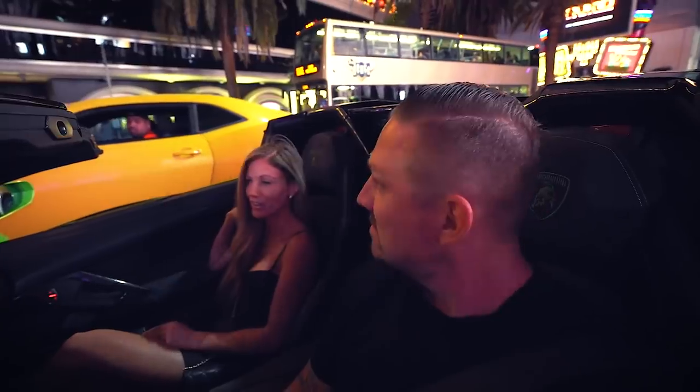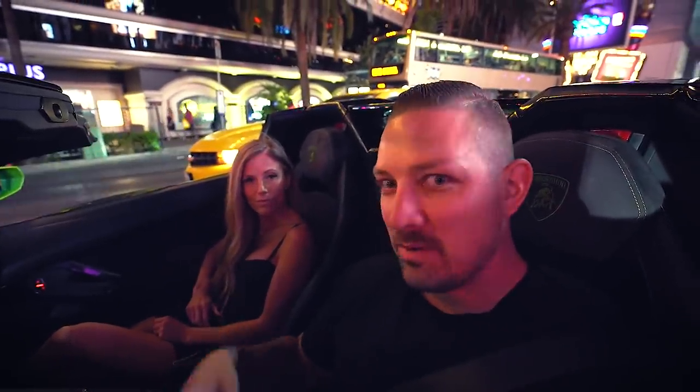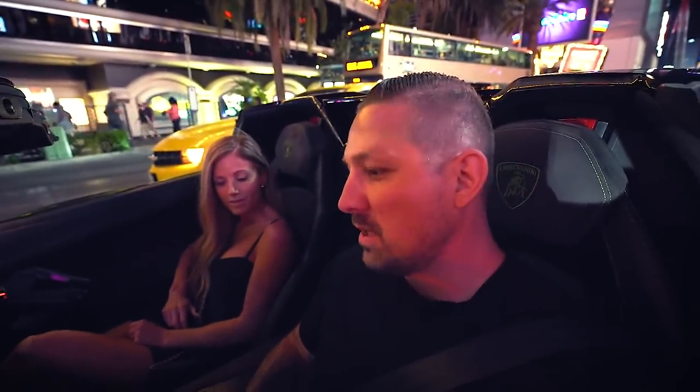Having fun yet? Yeah. This is a lot of fun. What's up, man? Everybody loves this car. Like, absolutely loved it. Thumbs up. Everyone's ripping their phones out of their pockets to take photos of it. You feel really special driving this car. The sound. It's a special sound. Listen to it.